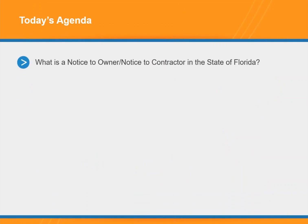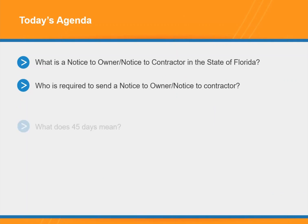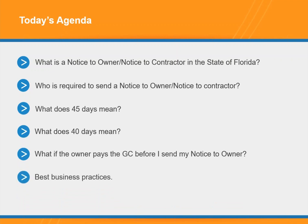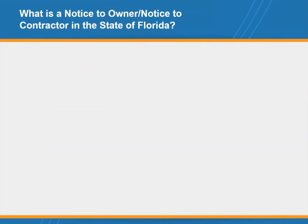So today's agenda is, what is a notice to owner, notice to contractor in the state of Florida? Who is required to send a notice to owner, notice to contractor in the state of Florida? What does 45 days mean? What does 40 days mean? What if the owner pays the GC before I send my notice to owner? And best business practices. So, what is a notice to owner, notice to contractor in the state of Florida?